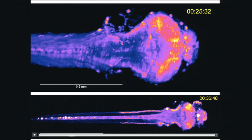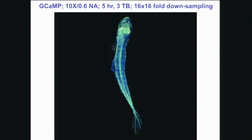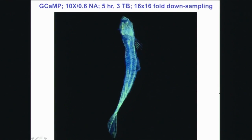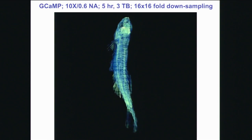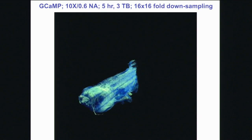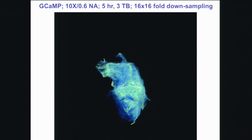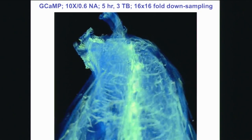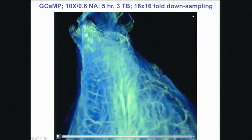And so what we can do is we can take these very same fish, use the GCaMP label as our structural label, and even the same individual, having seen those patterns of activity, even having presented behavioral stimuli to the fish, we can then fly in and see how those neurons are connected and who they are. Now, this is very downsampled.